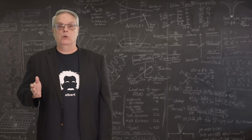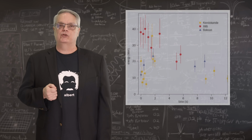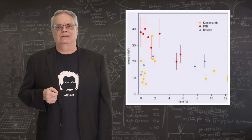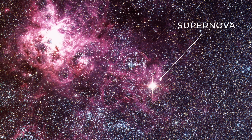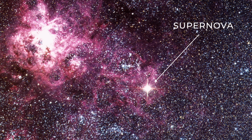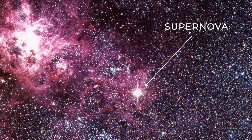One morning in February of 1987, over the course of about 13 seconds, these 3 detectors registered a total of 25 neutrinos. That might not sound like a lot, but it was way more than usual. And a couple of hours later, optical telescopes observed a supernova located in the Large Magellanic Cloud, which is a small satellite galaxy of the Milky Way located about 160,000 light years away from Earth.